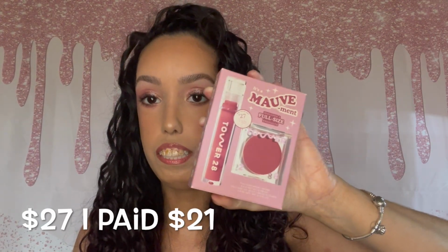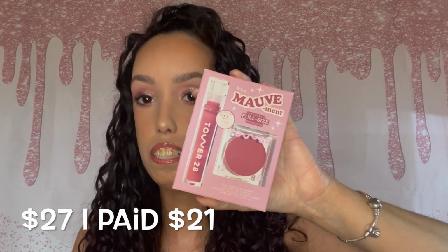The next item I got, let's see if we can stick to face here, was this duo. Now, I have a blush from this brand already, from Tower 28, and I have a few of the glosses already. But whenever they do a kit like this, I always pick it up. Now, I own, like I said, one blush in this, so I'm happy to have another. And this is more of a mauve kit. And it is what's on my lips right now.